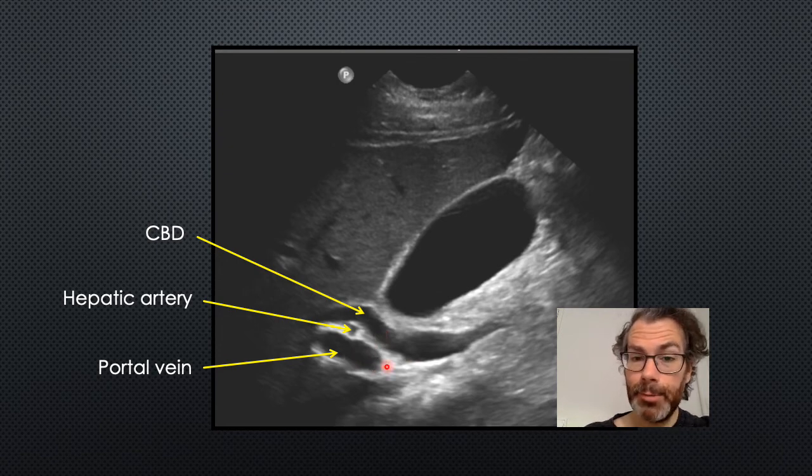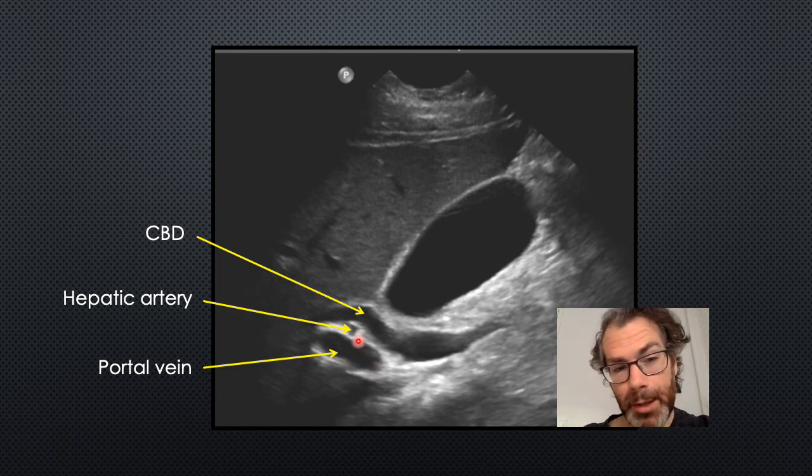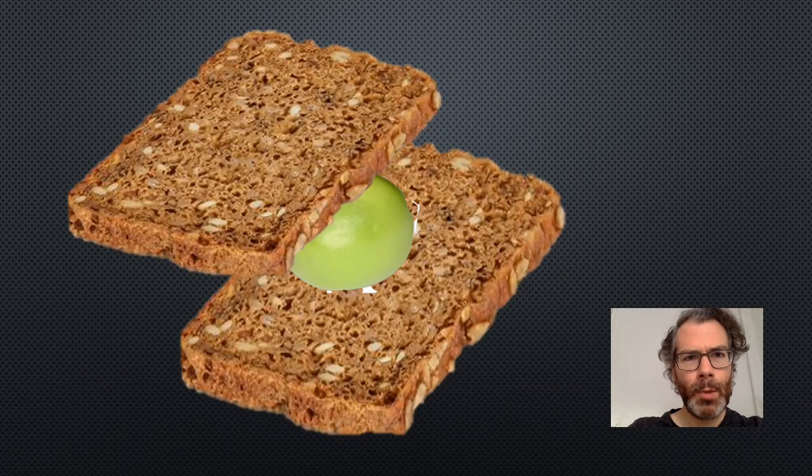And my professor from Teesside University, Bob Jarman, he loves to relate everything to food. So for example, for the parasternal short axis on echo, he likes to call that the pastry view because the LV should be round like a donut and the RV should be curved around it like a croissant. And he calls the porta hepatis the pea sandwich view because the CBD and the portal vein are like two slices of bread and the hepatic artery is like a little pea in the middle. And here I've taken the liberty of creating Bob's pea sandwich for your viewing pleasure.